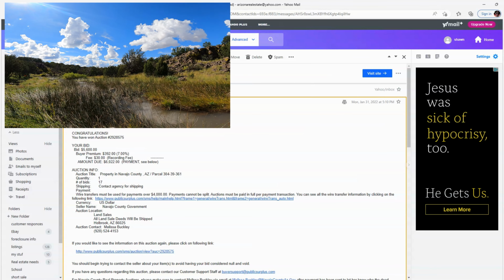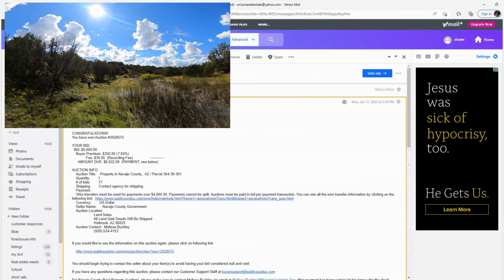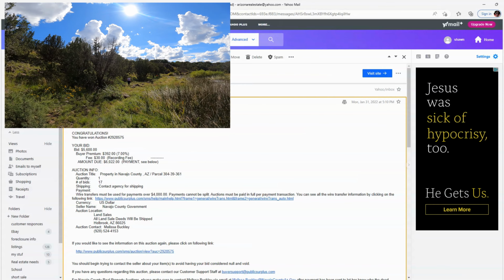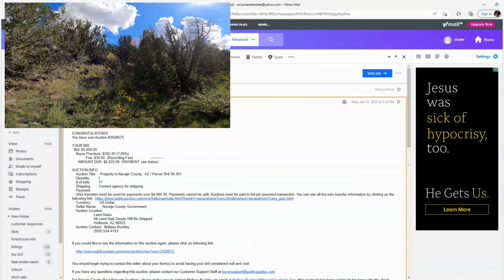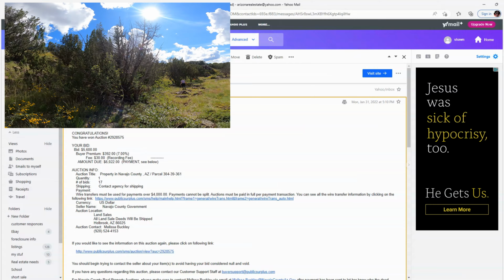Now, they're not adjoined, connected to each other. They're about a block from each other. They're within that community. I purchased this as a potential investment in the future. I plan on selling one of them. Who knows? Maybe I'll sell them both.